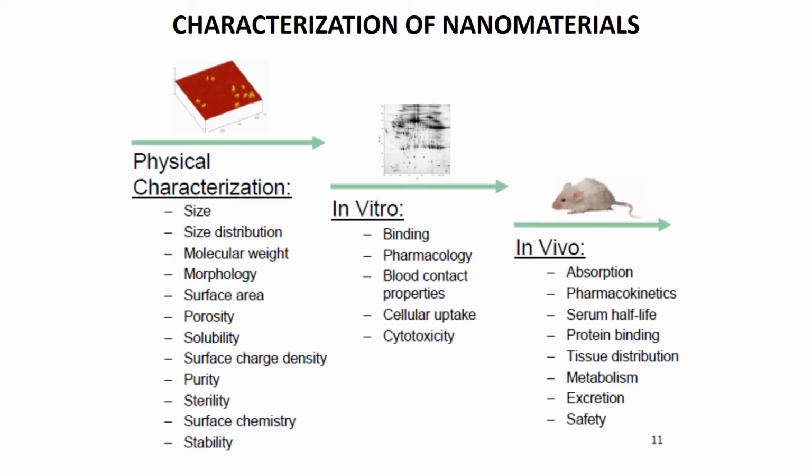There are various methods for the characterization of nanomaterials. The physical characterization includes size distribution, molecular weight, morphology, surface area, porosity, solubility, surface charge density, purity, sterility, surface chemistry and stability. In vitro studies include binding of the nanoparticles, pharmacology, blood contact properties, cellular uptake and cytotoxicity. In vivo studies include absorption, pharmacokinetics, serum half-life, protein binding, tissue distribution, metabolism, excretion and safety.